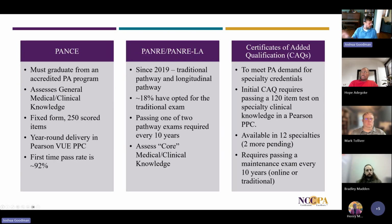We have 3 different tracks of assessment programs. If you count the 2 research programs and all of our certificate programs, we have 14, 16, 17 exam programs. Many of the CAQs have a maintenance program as well. They're actually separate, and we build those exams separately. If you include those, it's more like 24 exam programs that we run, which takes a fair amount of staff, effort, time, and content development.